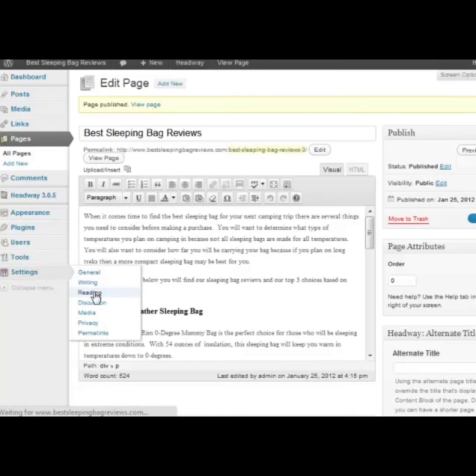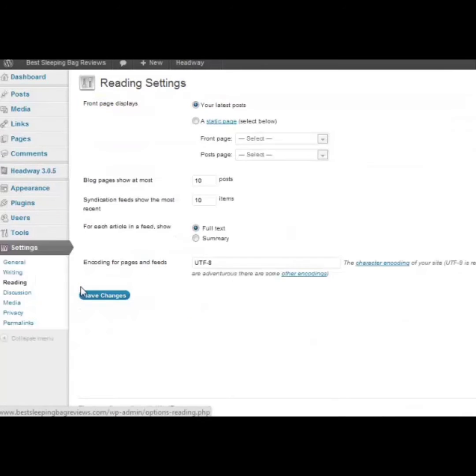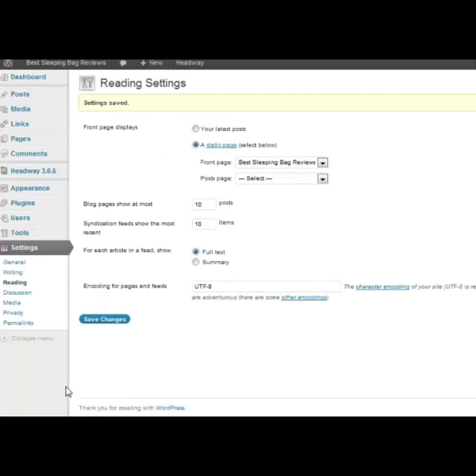Now, one thing we want to do is go to settings and then go to reading. It says your front page displays your latest posts. We don't want that. We want the page we just made to be a static front page. So if you do a static front page, and then we choose the page we just made, which is Best Sleeping Bag Reviews, and I hit save, now that page we just made will be the front page of our website.